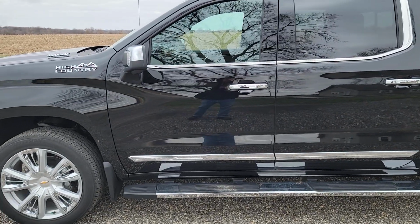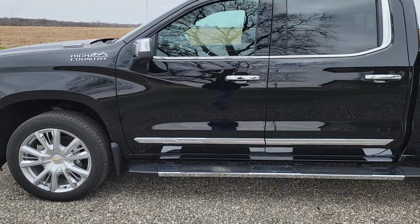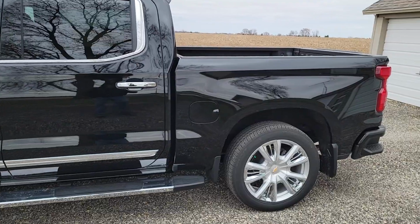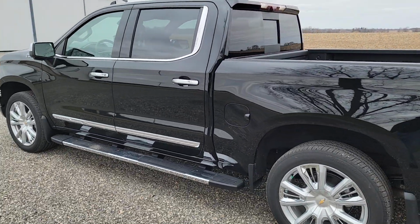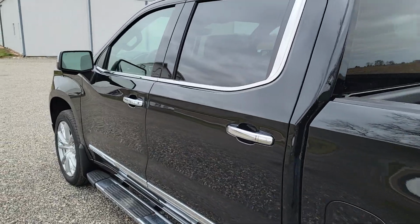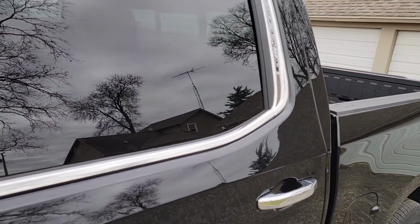Alright, I thought I'd do a little update on the first 3,500 miles that I've owned this 2024 Silverado High Country with the 3-liter Duramax, the LZO. Love this truck. This is my favorite truck that I've ever owned. I like the High Country platform, love the engine, the ride, the fuel mileage, the power.